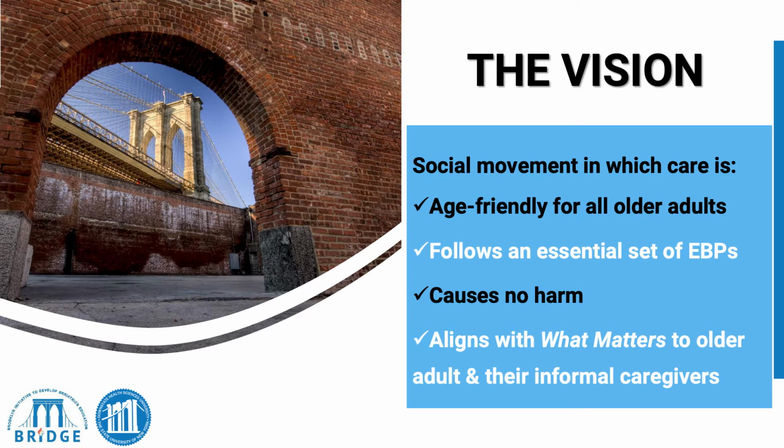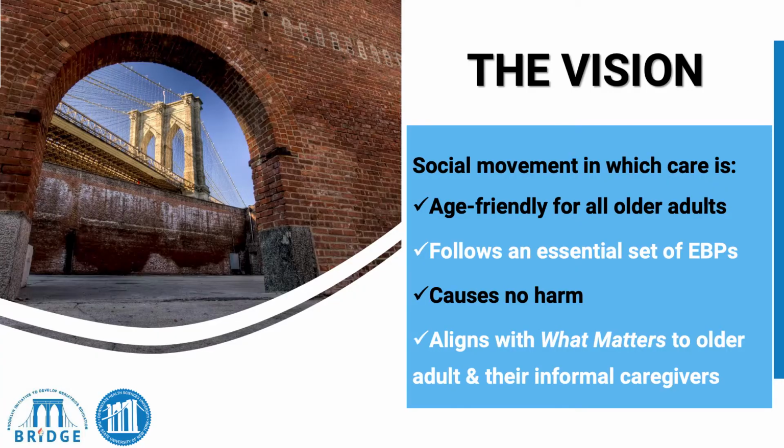Obviously, the actions that we take should not cause any harm. That's something that goes for all of our patients, but sometimes we don't think about the things that we do with older adults that may cause them harm. For example, giving up on someone, saying, well, they're not really motivated to get physically stronger, so let's cut off their physical therapy and not cause them that discomfort. The important thing in this vision that we can't emphasize enough is aligning all that we do with what matters to the older adults and also to their informal caregivers.